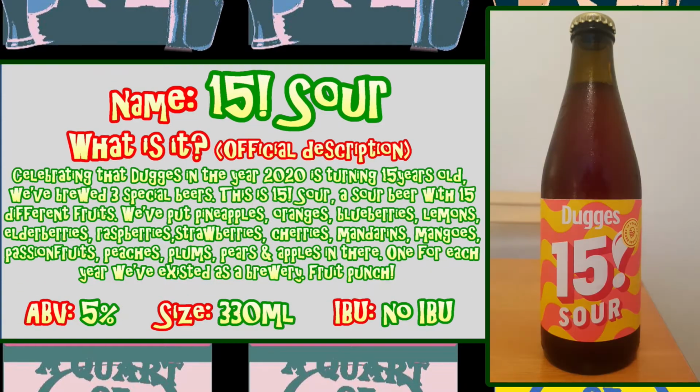Beer is called 15 Sour. According to the website, celebrating that Doug's in the year 2020 is turning 15 years old, we've brewed 3 special beers. This is 15 Sour, a sour beer with 15 different fruits. We put pineapples, oranges, blueberries, lemons, elderberries, raspberries, strawberries, cherries, mandarins, mangoes, passion fruits, peaches, plums, pears, and apples in there. One for each year we've existed as a brewery.